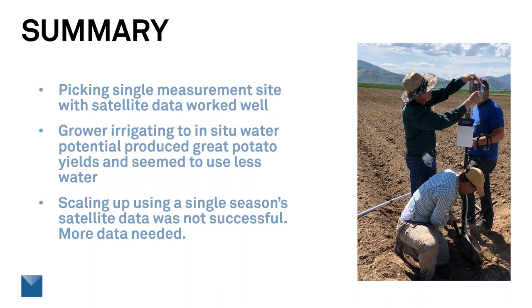But right now, scaling up using a single season of satellite data was just not successful. And I think that was one of the big problems. As I mentioned, the ECOSTRESS only goes back a little over a year, and trying to match those was difficult. We're going to test out some of our other things. You notice we had the normalized difference water index. We're going to work on that a little bit, but there are still other sources of data that we can work with and see if we can find correlations that will let us scale up these point measurements more effectively.